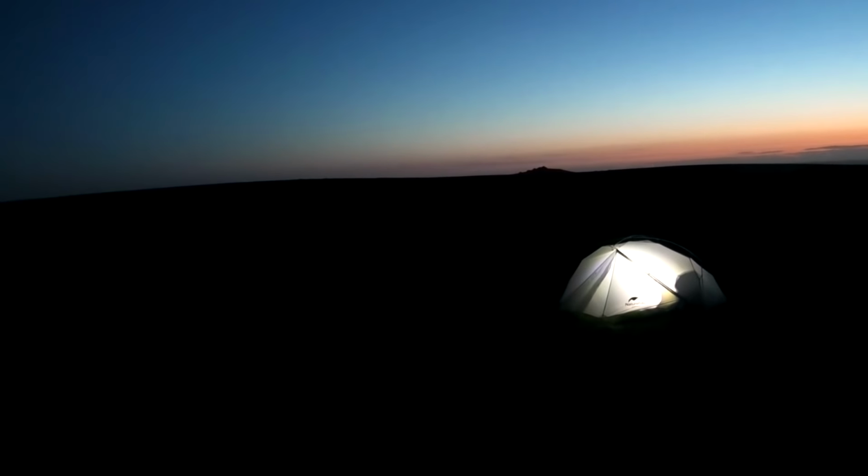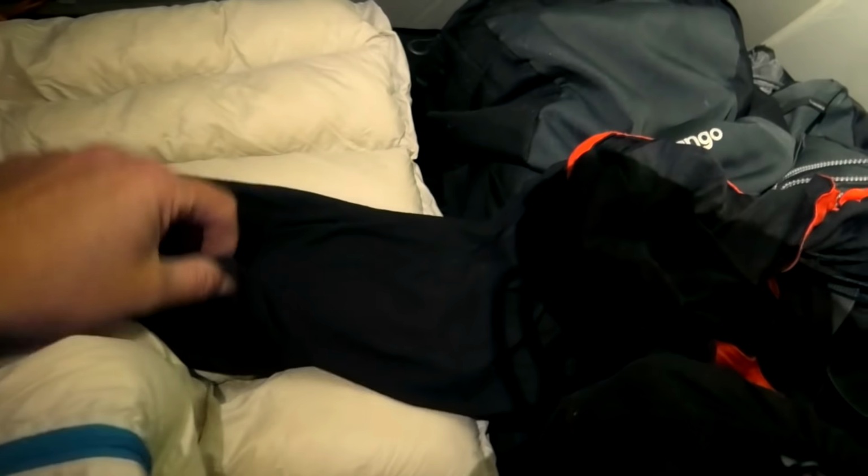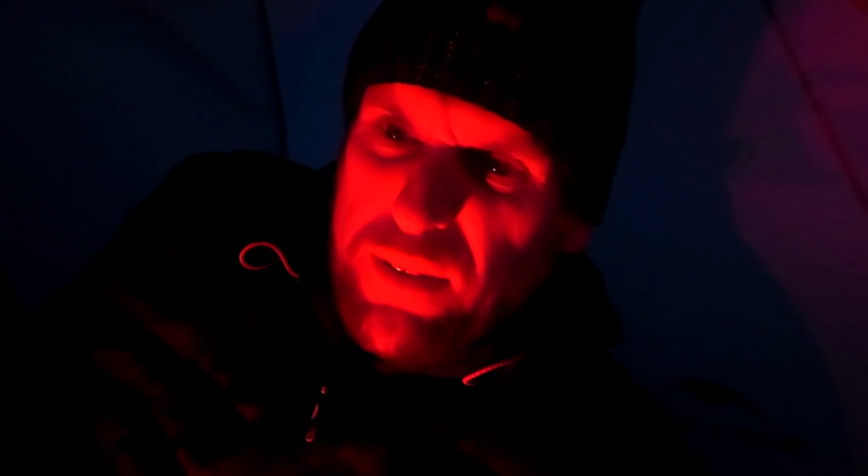Right, so I'm in my tent. I've got my down sleeping bag, my Naturehike down sleeping bag. I've got my Sea to Summit liner, which I'm going to put in that. And then it's all going to go into my bivvy. It's a single skin tent, so it could get cold, so I thought I'd bivvy up.